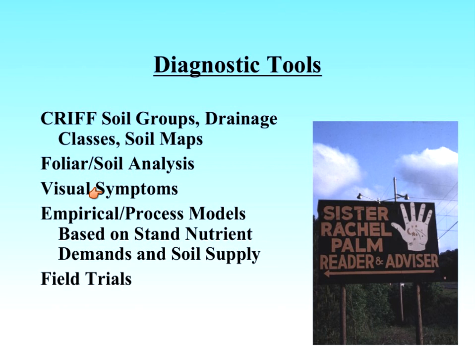We can use visual symptoms, and in some cases there may be some empirical and process models that might help us appreciate what the stand nutrient demand is at a point in time, and also what the soil supply rates are. Fundamentally, we certainly need to corroborate a lot of our interpretations with field trials, and we do have a wide array of field experiments throughout the South to help develop these kinds of fertilizer prescriptions. And I always like to tell folks that if all else fails, there are other ways that you can think about getting some assistance. So Sister Rachel's pretty popular.